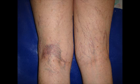Yes, it's actually a far less traumatic and invasive method of dealing with the veins. And this is where surgery and medicine as a whole is moving towards. We're moving away from major open surgeries to very minor, least invasive type surgeries.